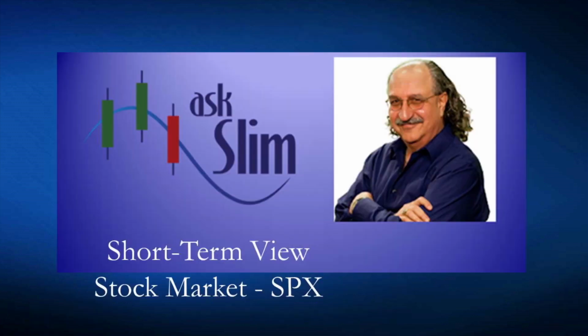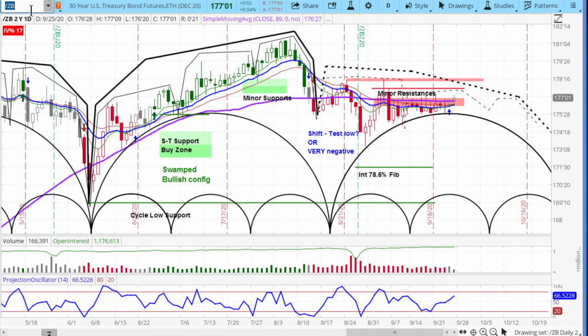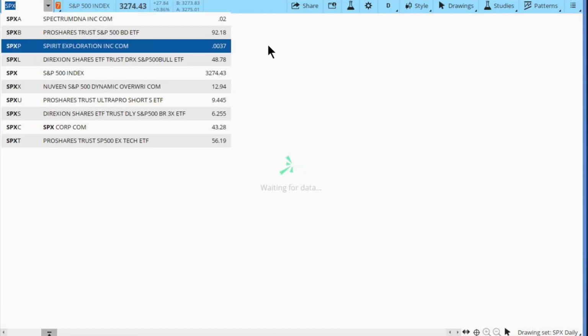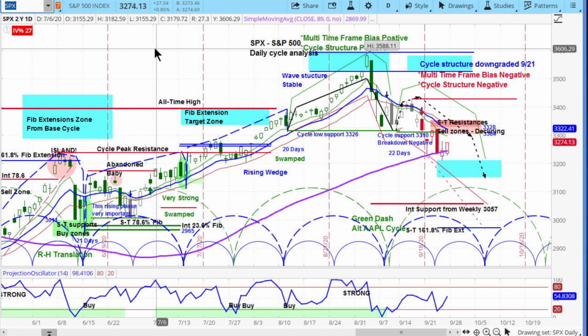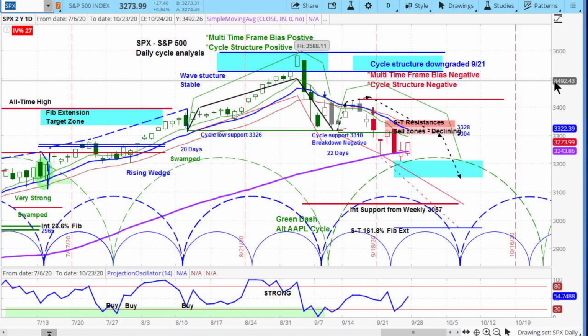Okay, here we go. Short-term view of the stock market. We're going to look at the S&P 500, SPX, and you will see in here as I switch over from the bond market, which is still there, over to the S&P 500. The analytical style on here is slightly different right now, because we've broadened it out a little bit with more information, which shows you the beautiful cycle structures that are in here, and gives us an even better sense about which of those channel areas, the top or the bottom, it's trading in.